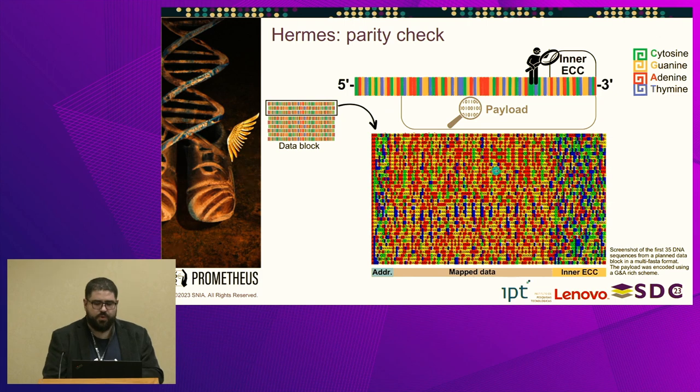So here we have a representation of the top sequences of the block, and here we force the mapping to be reaching A and G, so we can easily spot where the inner code is. And inner code is the second thing that Hermes needs, an inner code visible from a DNA point of view. So Hermes can look at this without decoding and do a parity check and know if the read has error or not.